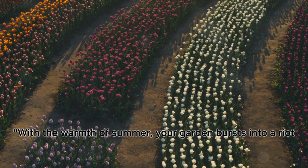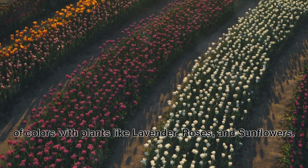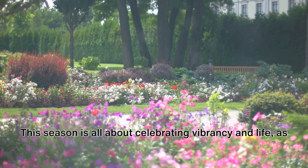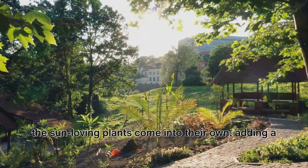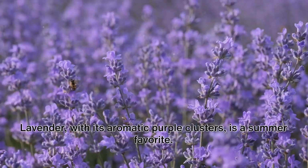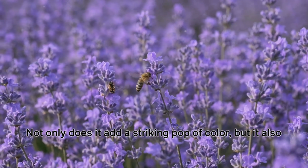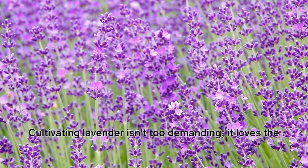With the warmth of summer, your garden bursts into a riot of colors with plants like lavender, roses and sunflowers. This season is all about celebrating vibrancy and life, as the sun-loving plants come into their own, adding a spectacular display to your garden. Lavender, with its aromatic purple clusters, is a summer favorite. Not only does it add a striking pop of color, but it also attracts pollinators, filling your garden with the gentle hum of bees. Cultivating lavender isn't too demanding.